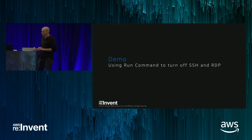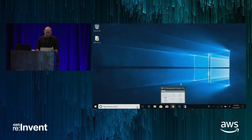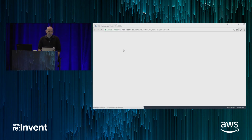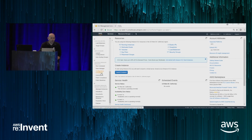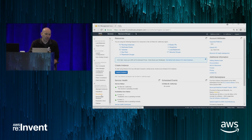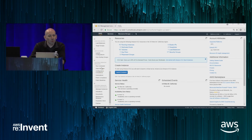So let's take a look at Run Command and Systems Manager in general. All right, on my desktop here, I am logged into the console, and under services, you go to EC2. In the EC2 space here, Systems Manager is all the way down at the bottom, and we have several things down here. We have Run Command, State Manager, Configuration Compliance, Automations, Patch Compliance, and Baselines. Then the next piece down is Managed Instances, Activations, Documents, Maintenance Window, Parameter Store, and Patches. These are all the pieces of Systems Manager. So we're going to start, we'll go into Run Command here.